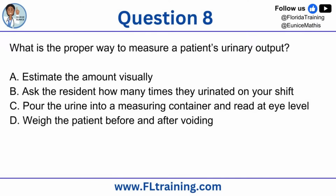All right, so question number 8. What is the proper way to measure a patient's urinary output? A, estimate the amount visually. B, ask the resident how many times they urinated on your shift. C, pour the urine into a measuring container and read at eye level. Or D, weigh the patient before and after voiding. And looks like everybody got it right.